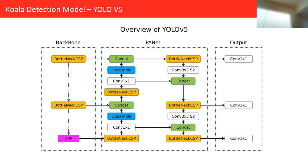So what we do is to use a pre-trained model, trained on those billions of images, and then retrain it using our koala images so that we can update the recognition engine to let it recognize koalas and other animals that we are interested in.